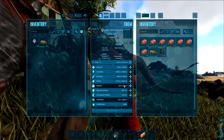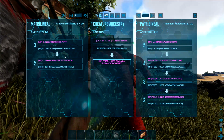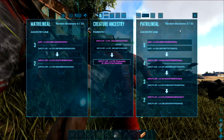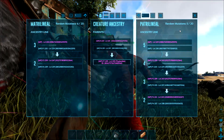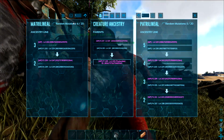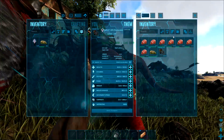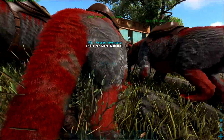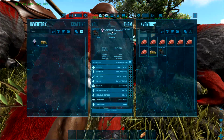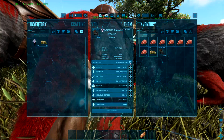So in her, she has got 11 mutations. And I'm not sure how this works actually, because I can't seem to identify 11 mutations on her. If this is just how many mutations are on both sides, and then they can be the same, some of them might have been the same ones coming in. That's probably what it is. But if we look at her stats, I haven't leveled her up at all. She's still at level 239 where she came out at, even though she's got 22 points available.